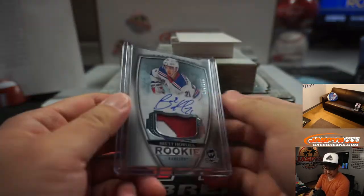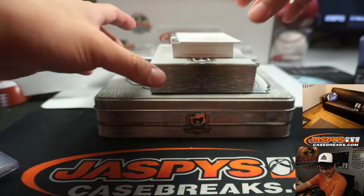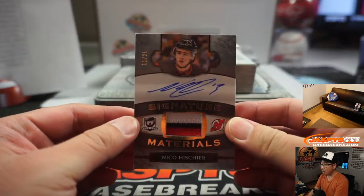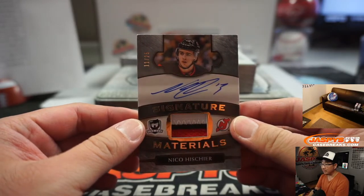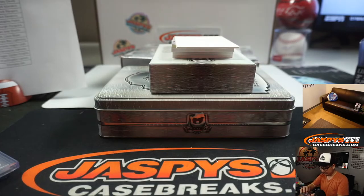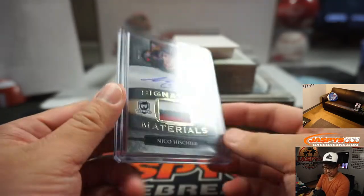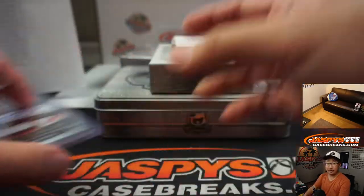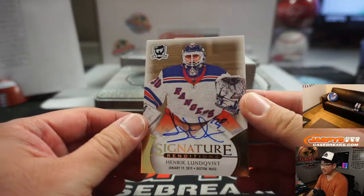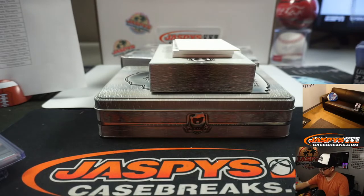New York Rangers, remember that night? New York Rangers going to John Wickham. Nico Hischier, New Jersey Devils, 11 out of 25. Signature materials for Tony and the New Jersey Devils. We got Henrik Lundqvist for the New York Rangers, for John Wickham.